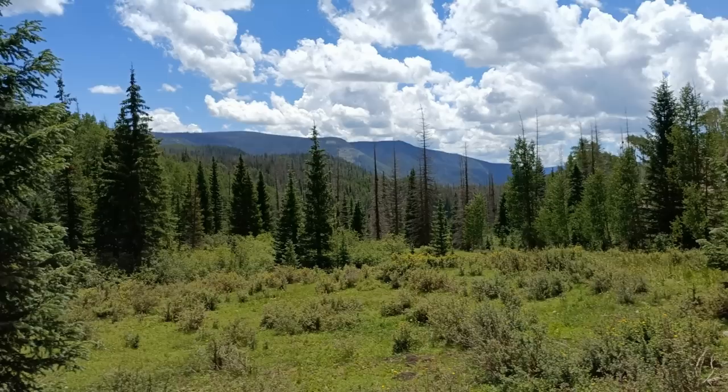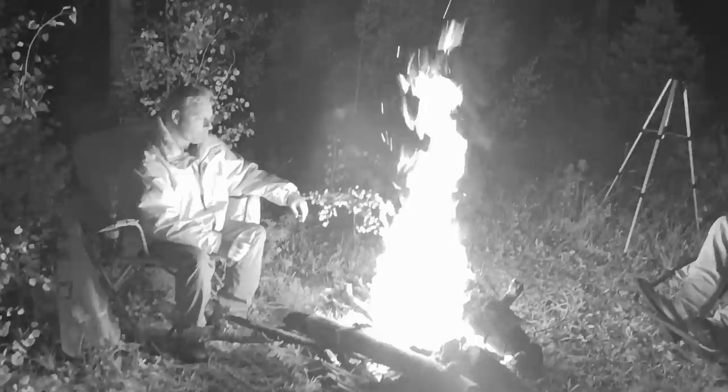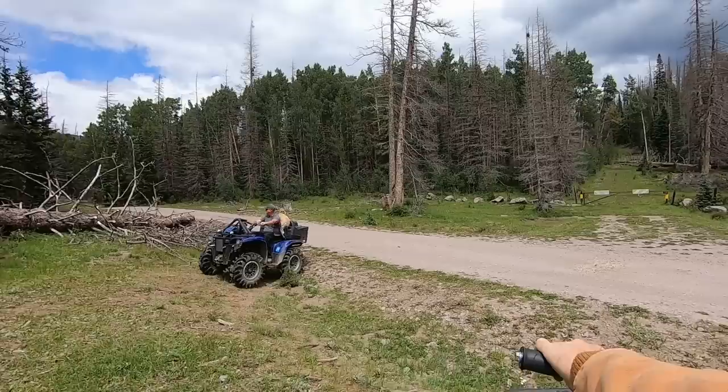The high camp was selected and we immediately established our tent zone and camp area and spent that night making plans for the expedition the following day. The following morning, we decided to get on the quads and conduct recon for a few miles surrounding the high base camp.